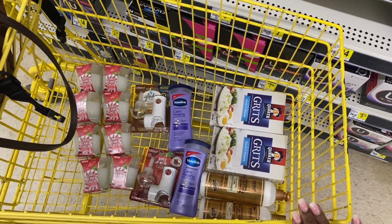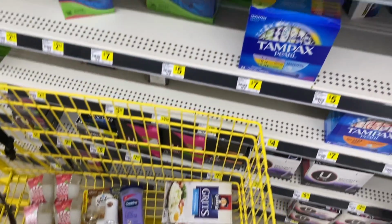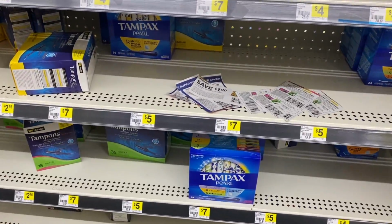I'm going to have her scan everything. I'm going to enter in my phone number, let all of my digital coupons come off. Then I'm going to hand over all of these paper coupons. Let's see how this goes.